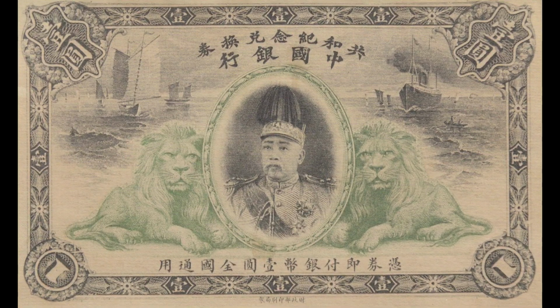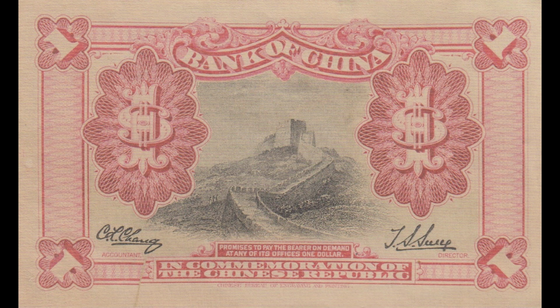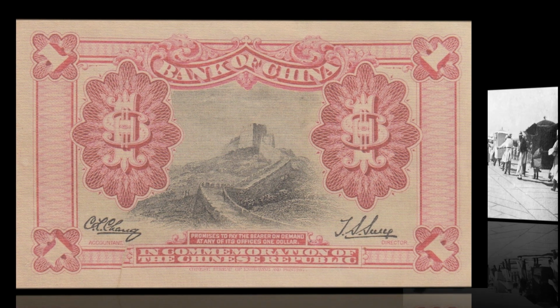Number 19. The 1 yuan commemorative banknote of the Chinese Republic with a portrait of Yuan Shikai flanked by 2 lions on the obverse and the Great Wall on the reverse, was issued by the Bank of China. It is one of the rarest of them all, and it is believed that there are only 3 banknotes in existence. It was printed by the Chinese Bureau of Engraving and Printing in 1913.